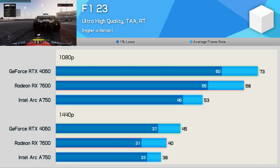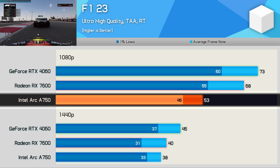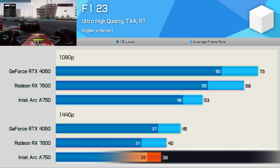Enabling ray tracing doesn't really help the A750 in its battle with the next-gen GPUs from AMD and Nvidia, as here it's 27% slower at 1080p. Still, despite low frame rates overall, that margin was reduced to just 16% at 1440p.